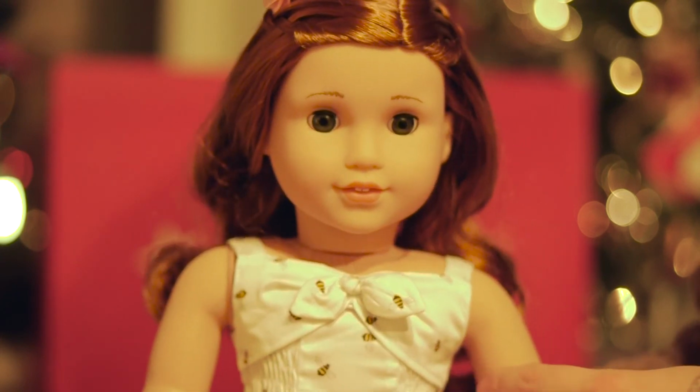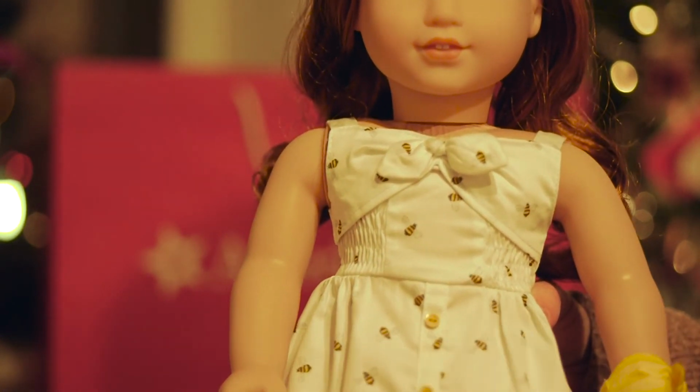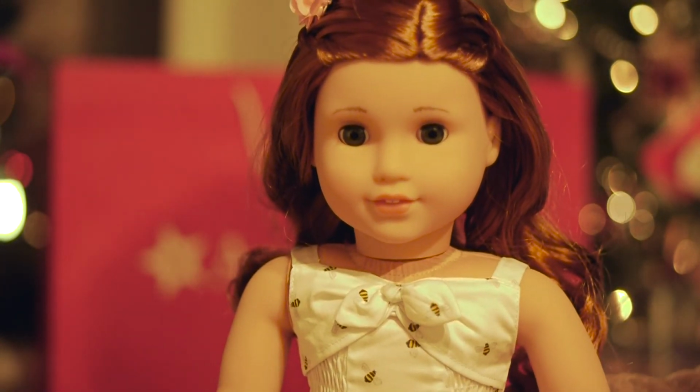So that's Blaire. I'm probably going to be renaming her because I'm not a huge fan of the name Blaire. I thought it'd be really cute to have a nickname of Bee, since she does have bees all over her dress, and I think it would fit really well with her theme.